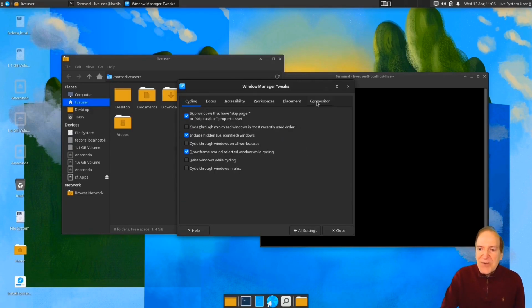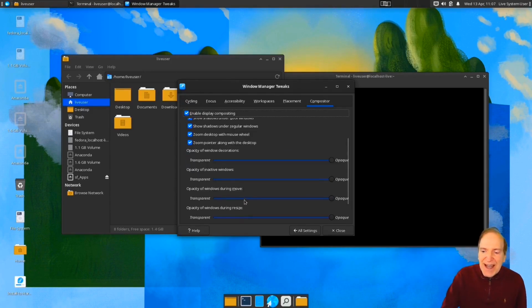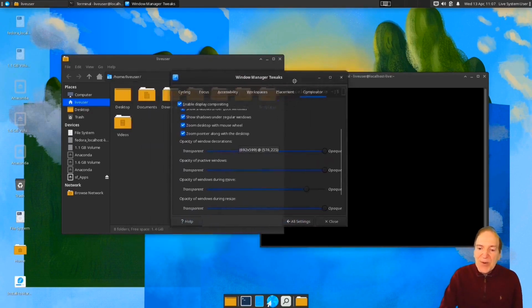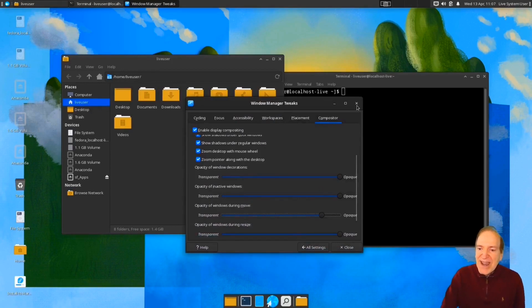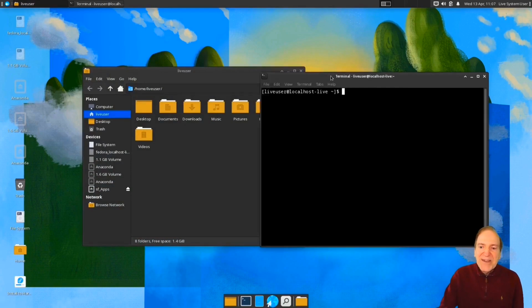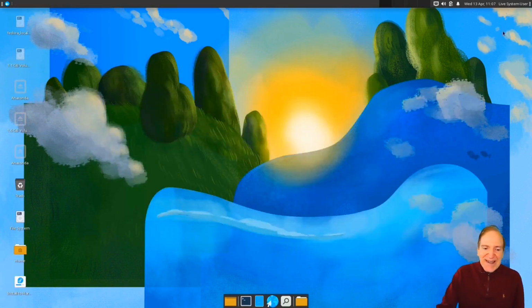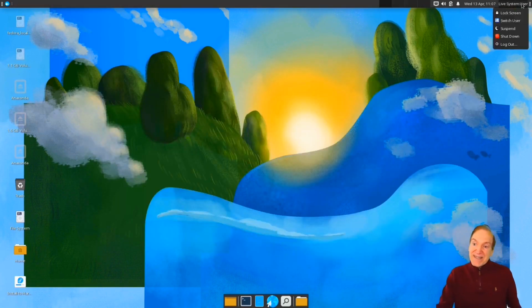I think the other thing I would do is I would go in here and in the window manager tweaks, I like to go down here and where it says opacity of windows during a move, I like to back that off a little bit to make it a little more transparent when you drag it. That just kind of gives it an overall more modern feel to it. So I like that. That's another thing I would probably tweak right off the bat there in Xfce. So yes, that's a sneak peek at Xfce.